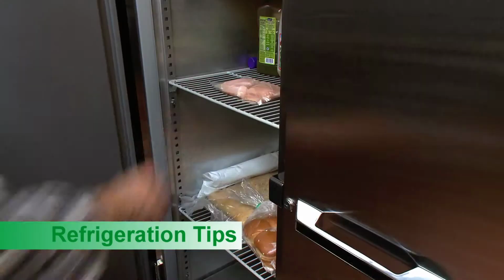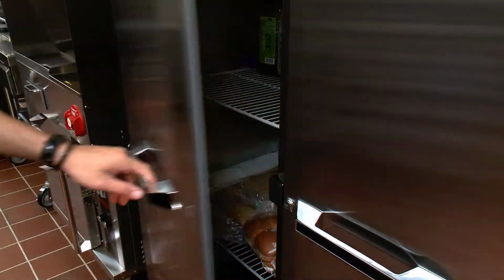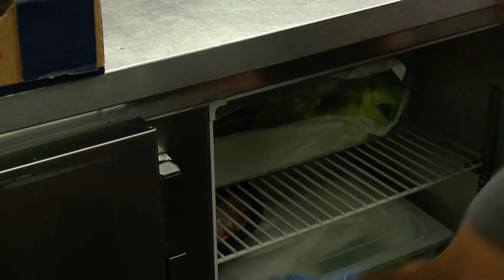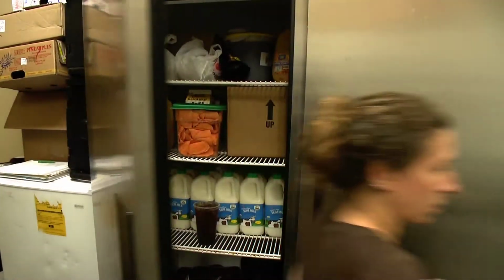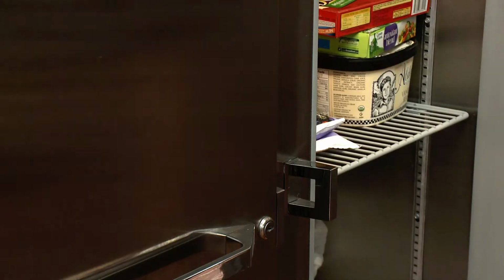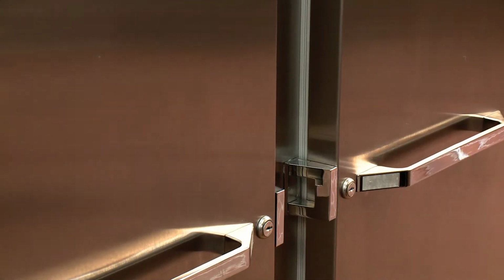Refrigeration works by removing heat from the inside of a box. The more heat in the box, the harder the refrigerator has to work to keep it cold. If it's not working properly, then it's removing money from your business. Make sure cooler and freezer doors close properly. Replace any worn gaskets with new ones that meet the manufacturer's specifications.